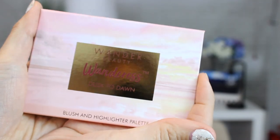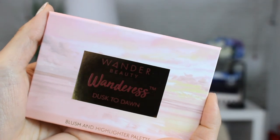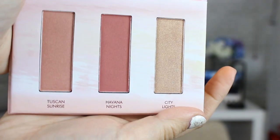All right, so we got a blush and highlighter palette by Wander Beauty. And it was a variation. It was either this or the Pretty Vulgar Translucent Powder. Ooh, there's three colors in here. There's Tuscan Rise, Sunrise, Havana Nights, and City Lights.